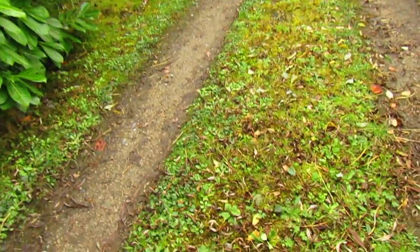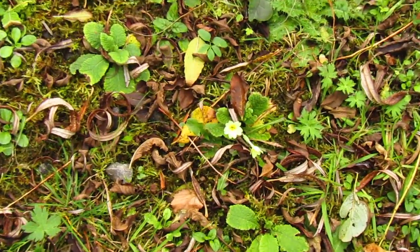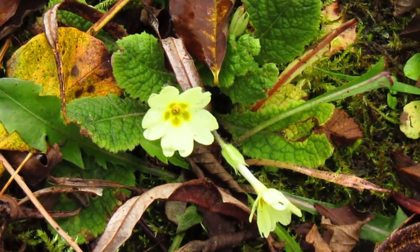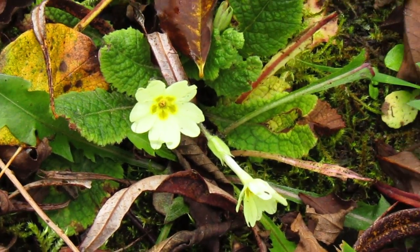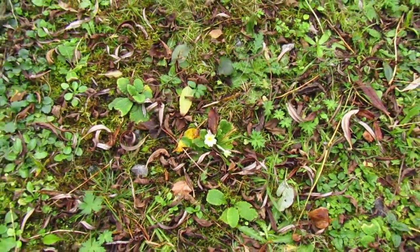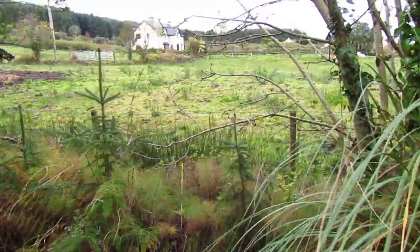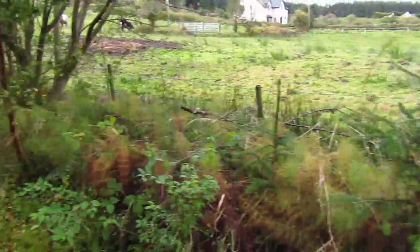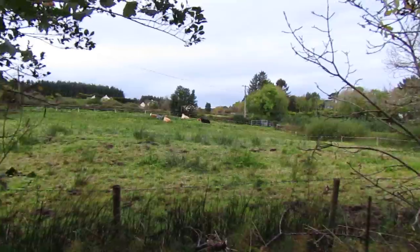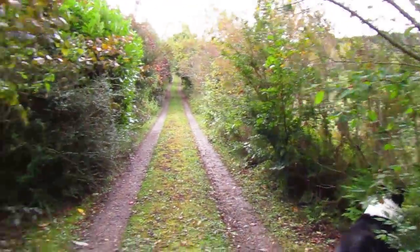And I look down here my little driveway, and here I see a tiny, beautiful little primrose blooming when it shouldn't be blooming, because that normally comes up in the spring. A bit windy because, look, there's a bit of a gap there. You can see where I've planted little trees, and there's no hedge there on the other side, so the shelter is very much what I planted.